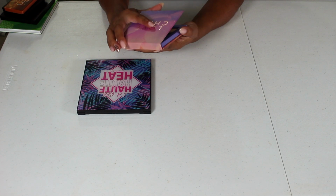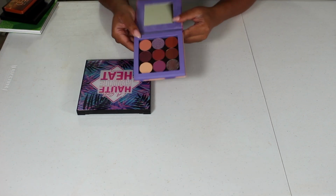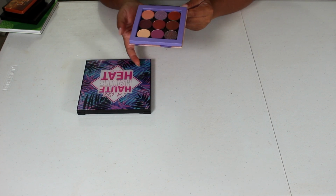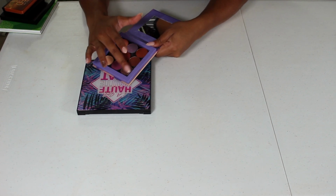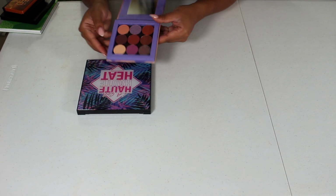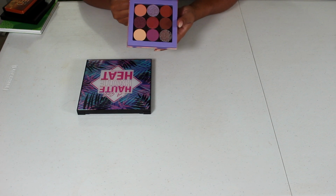The Love Child, what is this? Oh, these are my $1 shadows from shopmissa.com, and this is like a little Z palette that I have them in. I'm going to keep these shadows. I don't know why, because I never use them. I don't think I've ever used them. I'm gonna keep them just for now. I want to try to get at least one use out of these and see what they perform like.